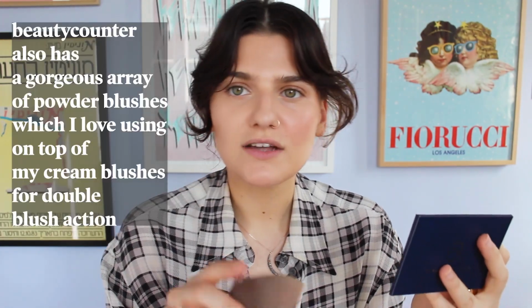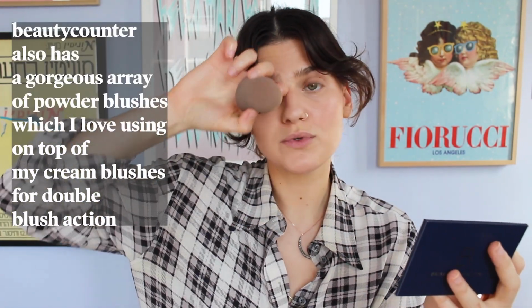People ask, why cream blush? The answer is it's going to absorb into your skin much more naturally than a powder. It's going to look much more like your actual cheek is blushing. And it will also, for the most part, stay better throughout the day.